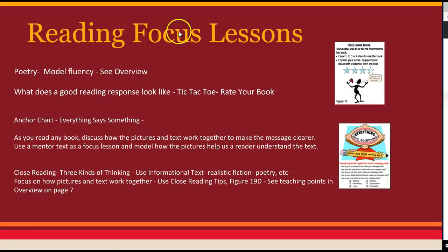Remember, these are held loosely. We are just giving those to you to help you to not have to work so hard, but that's one that you would introduce using a book, showing them how to do it. You're going to do a focus lesson with the anchor chart using the Everything Says Something, and you'll look in your overview to see how you would focus and get that lesson detailed.